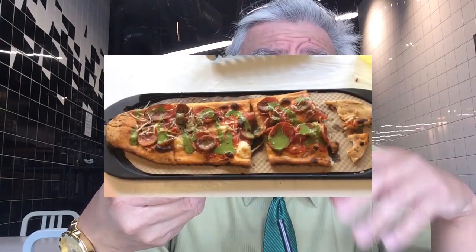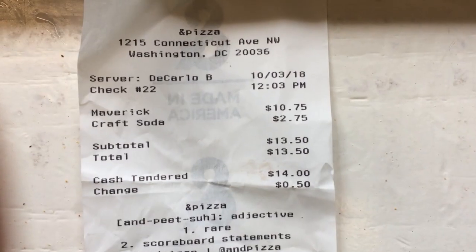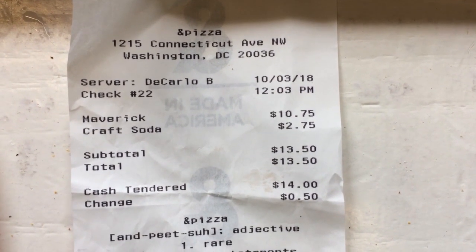I like the crust. The crust is nice and light. The green sauce, I don't know what that green sauce is, but it kind of gives it a little bit of a kick. And for soda, they don't have the regular traditional Coke. I picked the mango soda. So it's like carbonated mango. Mmm, very mango-y.